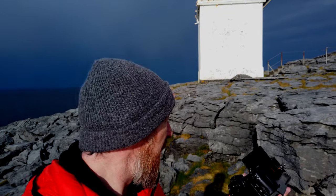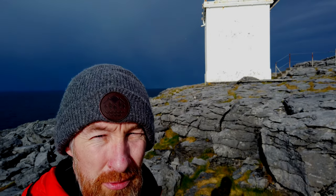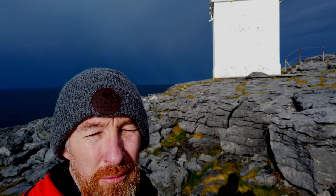I just decided to drop down here a small little bit and go handheld with the camera to see, can I play around here with the different shapes in the rocks that are there. And by doing that, I'm not fixing myself in any kind of composition for the tripod. It gives me a lot more flexibility.